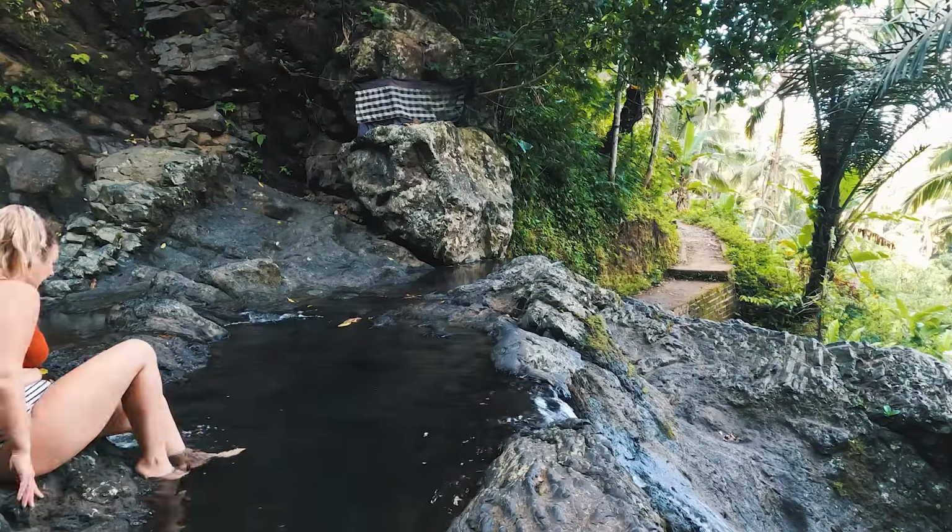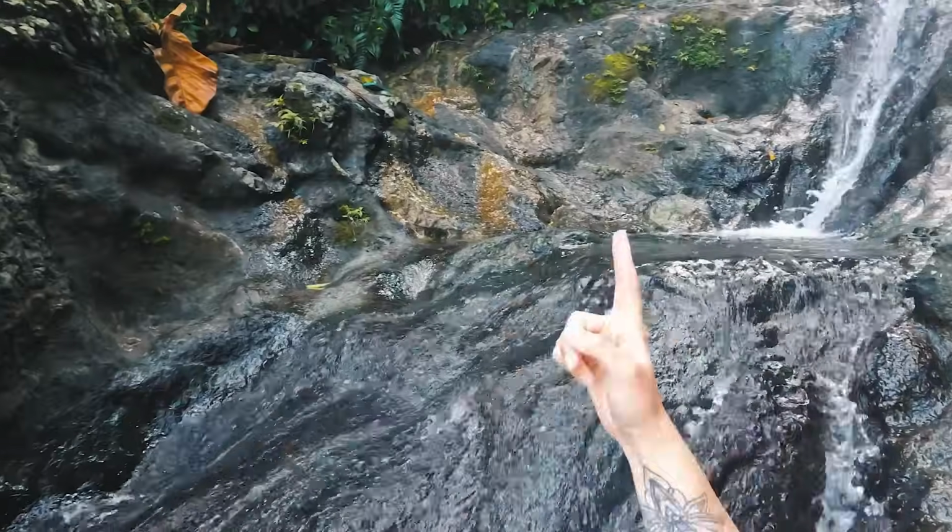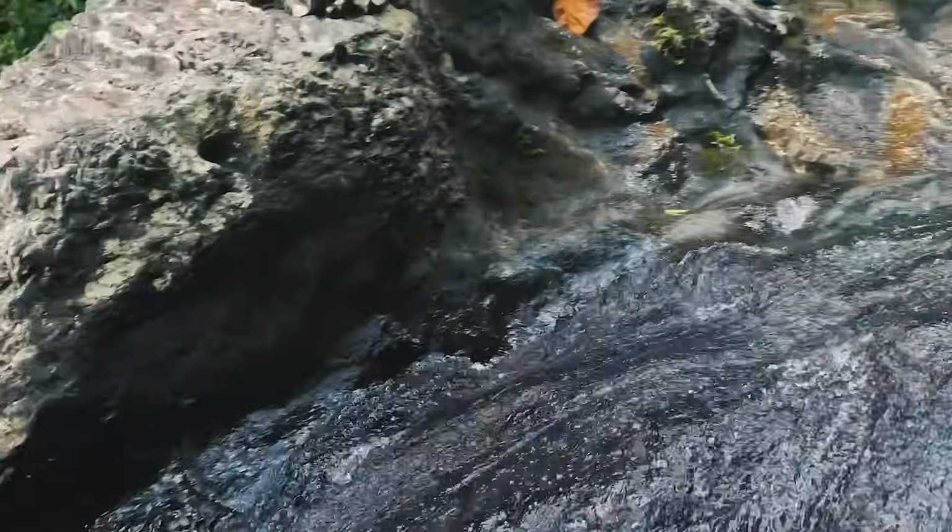So we found Gembleng waterfall. As you can see, it's beautiful. Got all these little pools all over the place. I'm slipping all over the place as well. But yeah, there's one pool up here where you walk past and then you climb down here to get to this one.